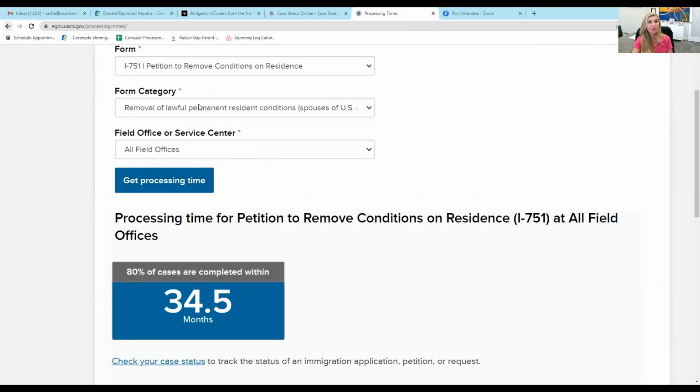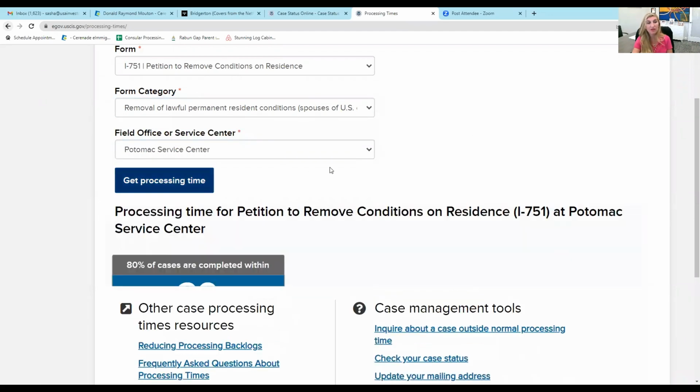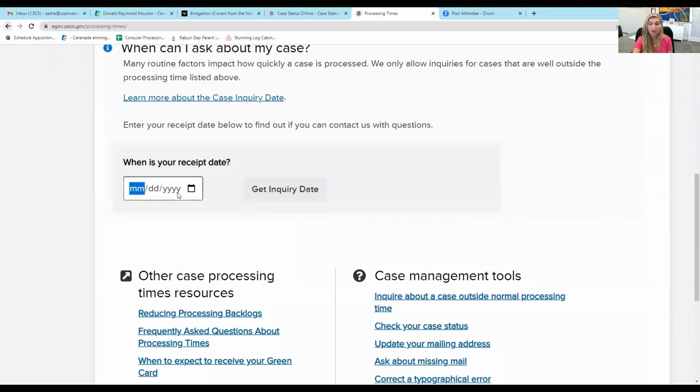I'm gonna put it back here on the screen for 1 second, but when you are in the processing, if you're within the processing times, I should say, right? So I said old field offices were 34.5 months. So let's go back and look at Potomac, where most of our cases are pending, right? So Potomac's 29 months. And right now, I told you, I'm in July of 2023. So let's say that 30 months ago, I'm really bad at this, let's say January 1st of 2021, right? So I'm like, okay, it's been more than 29 months, right? Okay, it's been 30 months since January of 2021.